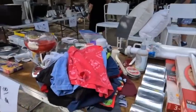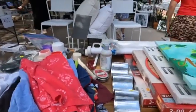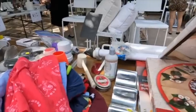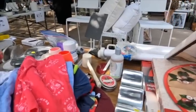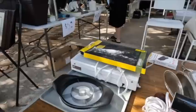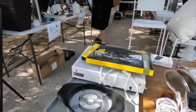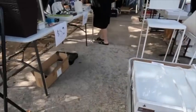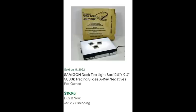So yeah, this is the dollar table, and I do end up being able to swap out the Le Creuset box because I didn't have what I needed in it. But before I go, I noticed there's this light box there, underneath that OtterBox cover. And so I think, oh, is this a buck? I'm gonna buy this. So I do end up getting this.